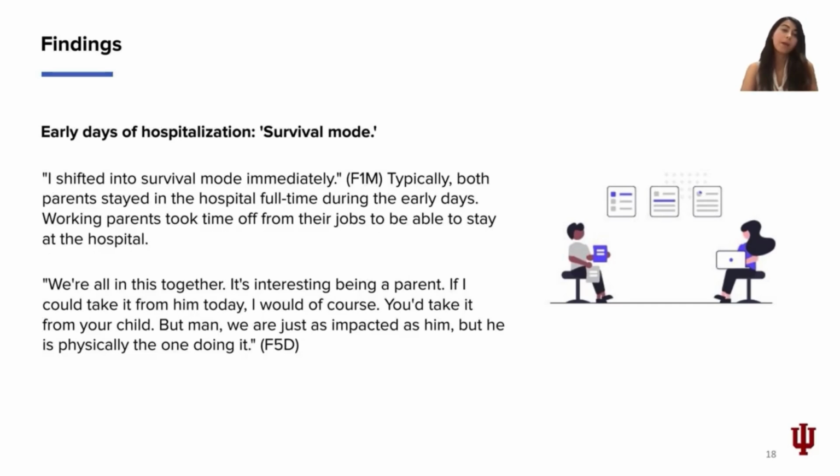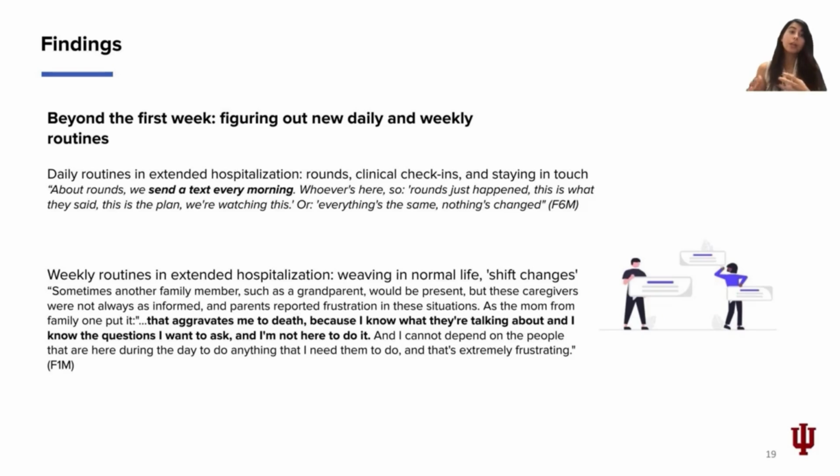Most of the time, both parents stayed together in the hospital during the early days. However, after that early first week, parents had to find new daily and weekly routines. One of the daily routines was sending daily updates, usually through text during the morning to check in and stay in touch. Also, there were weekly routines during the extended hospitalization around shift changes, because the family caregiver who was most of the time in the hospital could go back home during the weekend and spend time with other kids or manage their other activities.